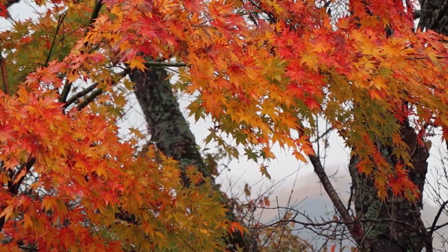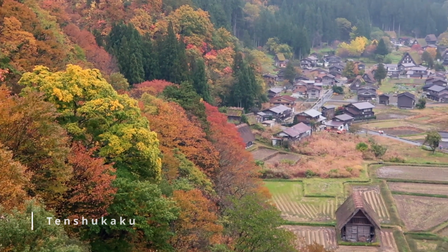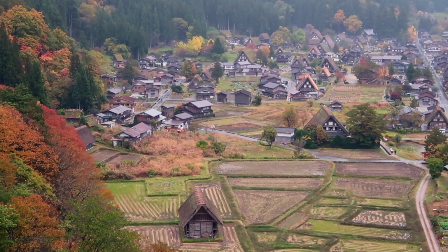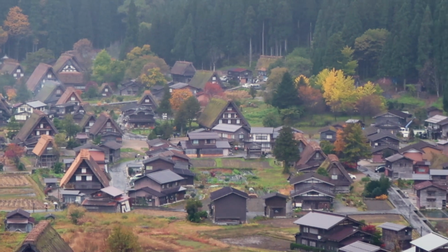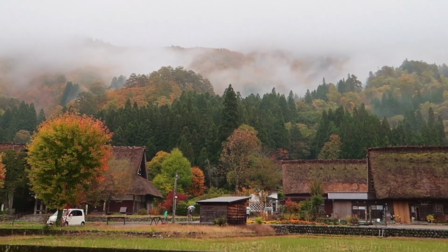Our first stop was this lookout called Tenshukaku. This is where you can get those postcard perfect views of the village. From here you can admire the thatched roof village nestled in the mountain range as far as the eye can see. The mountains were showing beautiful autumn colors in early November.